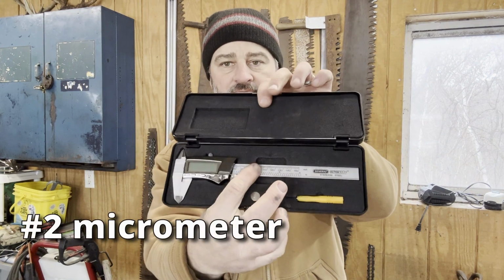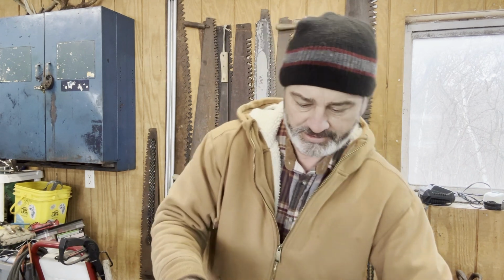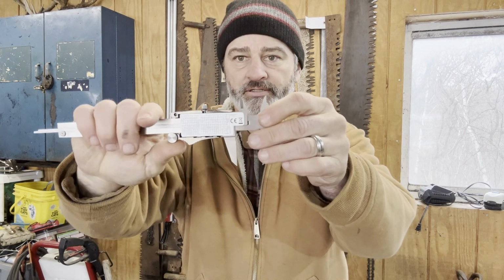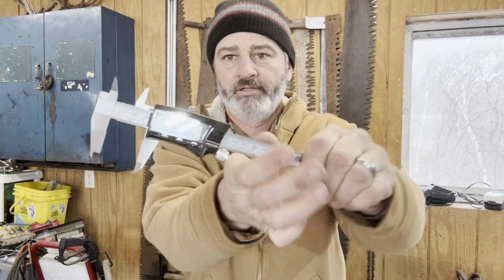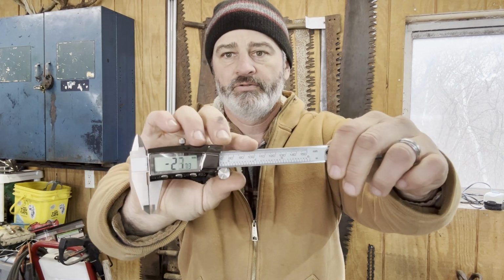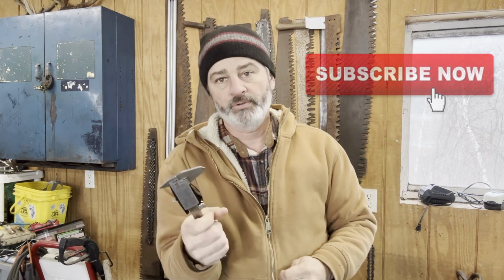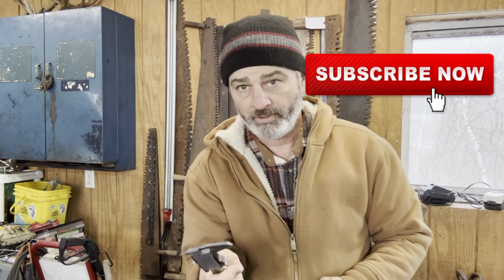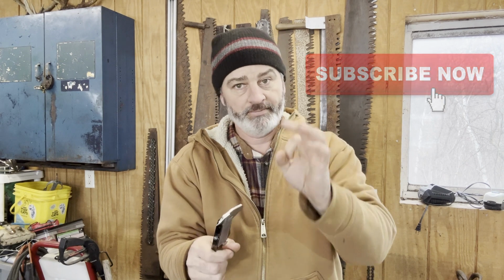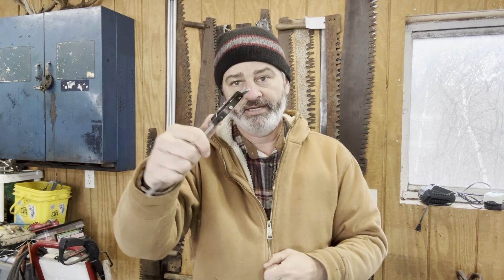I have a variety of measuring devices, but this thing is a digital one. You push the button on, and I'll turn it on here. And it gives you the digital readout exactly to what you're trying to measure. I didn't zero it out there, but I use this all the time. If I have a bolt and I need to get another one at the hardware store, I don't know the exact size, just put this on there and measure it. You can do the length, you can do the diameter, you can do the millimeters, fractions, whatever you need. These things come in handy all the time.